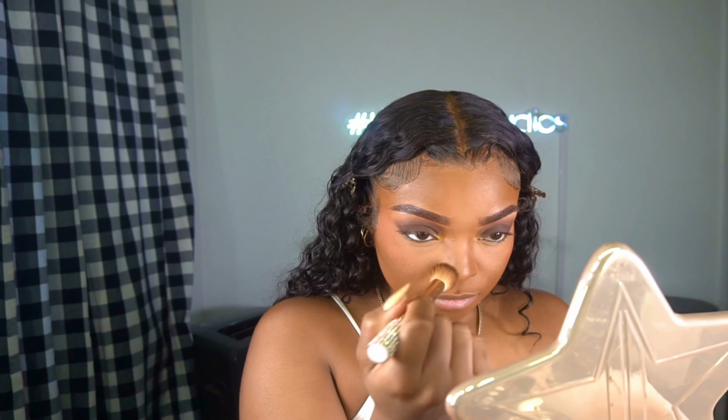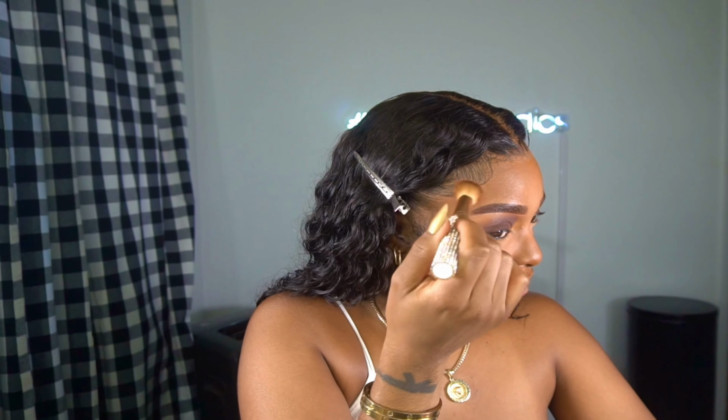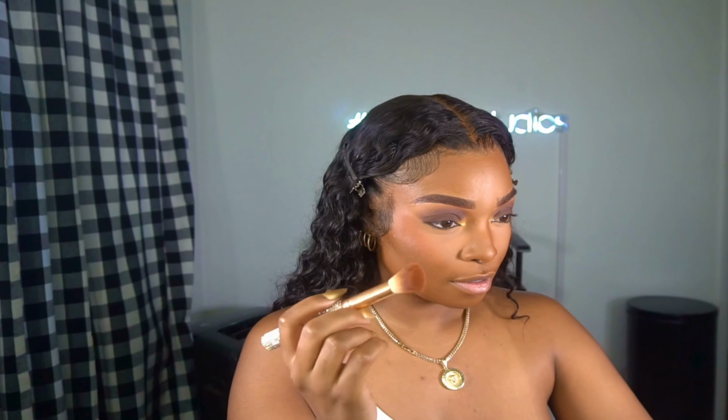I do also carry my blush along the bridge of my nose just because I like it. And I saw that Jackie Aina was saying that she likes to just lightly use the leftover product on the blush brush around where she puts her bronzer at. And I do see the difference. And so, yeah, I just added a little sprinkle. You live and you learn, or you watch and you learn if you're like me.